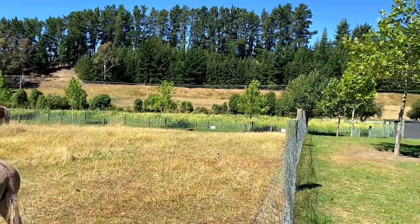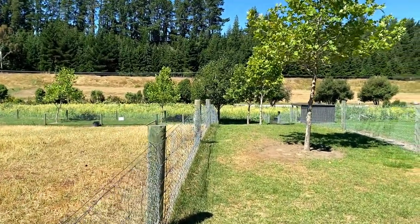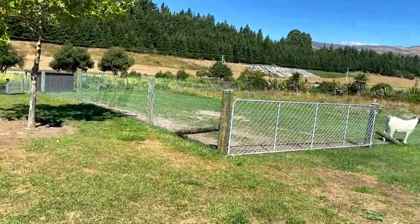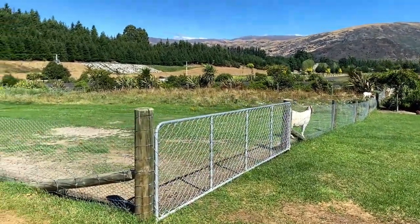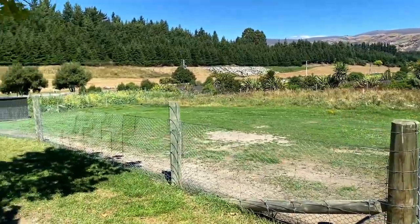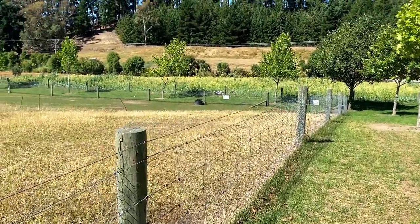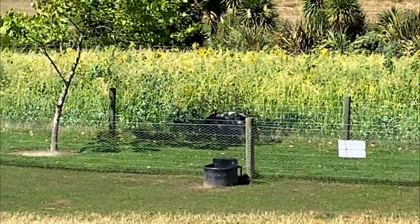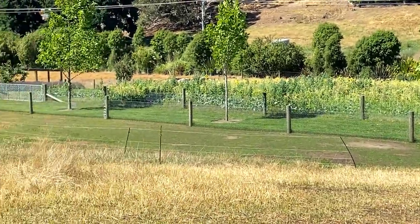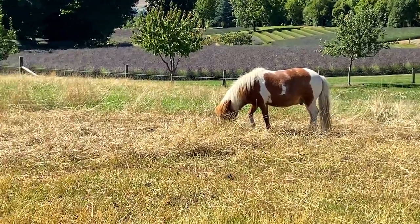I think there's also some pigs further along. Some goats. I'm not 100% sure what type of animals they've got, but you can just see a little piggy in the background, well, a big piggy actually. So they've got a few little things, which is nice.